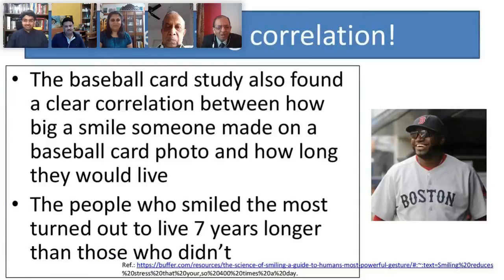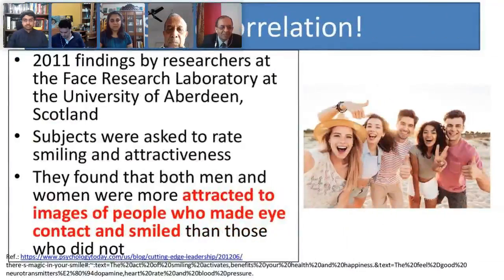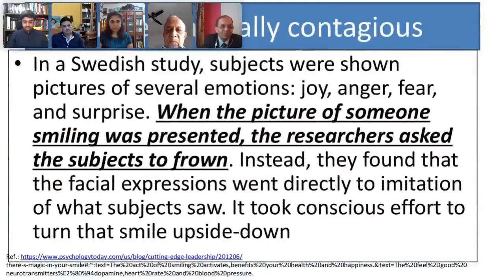Well, there was a baseball card study in which a correlation was observed between the smile and how long the person would live. The people who smiled more lived up to 7 years longer. So what it means is that smiles are very important and they should be authentic smiles. The FACE Research Laboratory at the University of Aberdeen, Scotland, asked subjects to rate smiling and attractiveness. They found that people who made eye contact and also smiled were found to be more attractive. So obviously, the smile is a very powerful way of attracting attention and being an attractive personality.